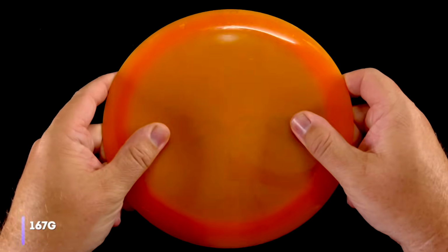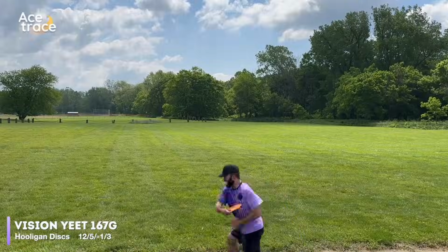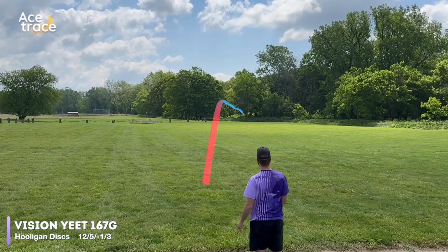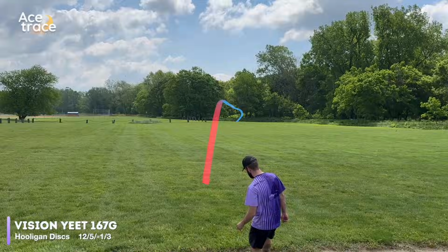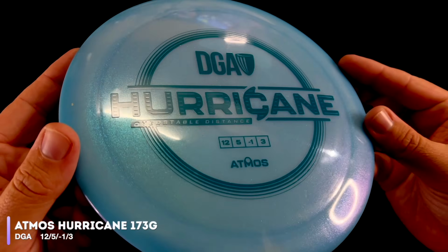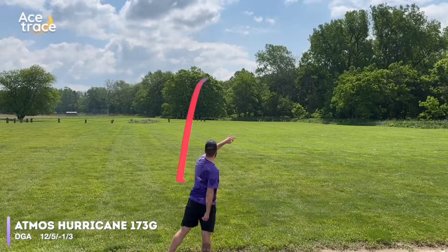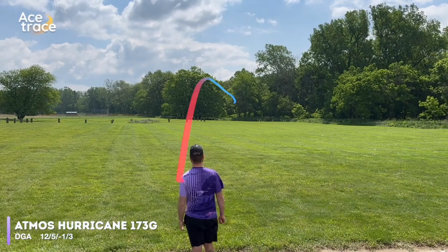We threw the Yeet for the first time recently, and we were immediately impressed. It has stability that can work for many different players. Slower arms will find it generously overstable, while big arms can get effortless distance, which was quite similar to our experience with the DGA Hurricane in their new Atmos plastic. It looks good, feels great, and on hyzer, it likes to flip over, drift out, and swing back for all the distance you could ever need.